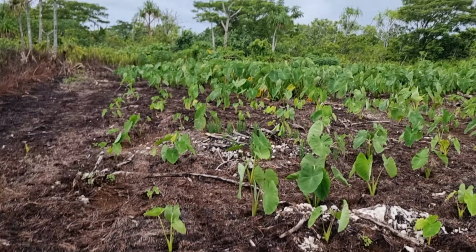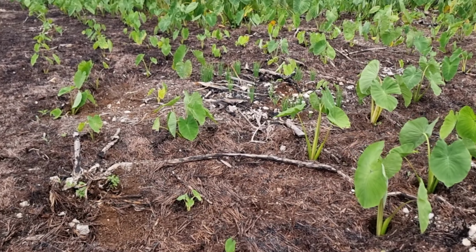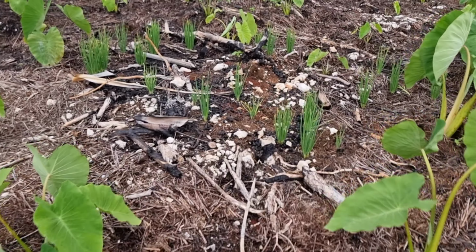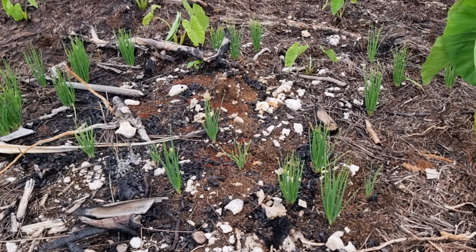Yeah, there it is. So they're growing back okay. Our onions here, spring onions, they're coming around fine also. Yes, so that's the progress so far with our taro farming and our taros here at our plantation. Four weeks since it was burned by the fire and it's now coming around good.